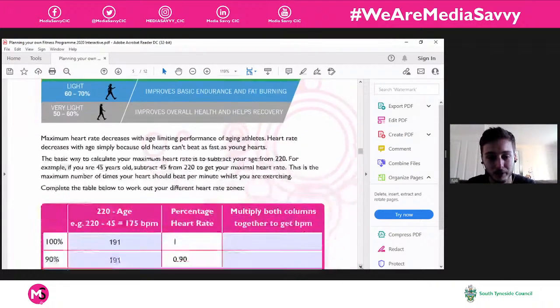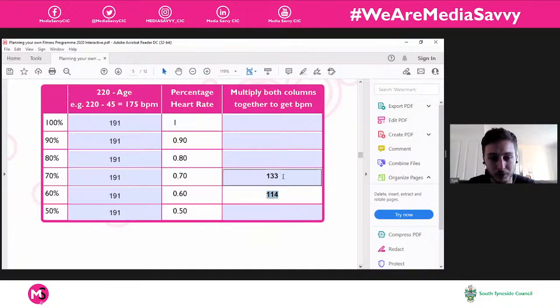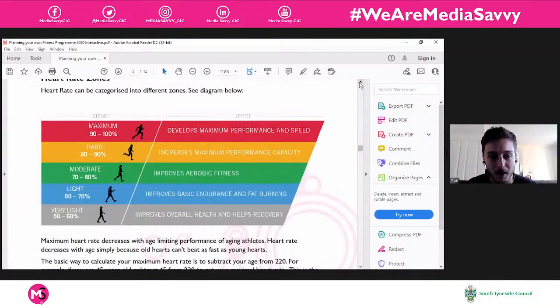So we're still talking 133 because that's the low end, 70%. So what's 80? Yeah, so 80, same again, 191 times 0.8 this time, yeah, for 80%. And that's 152. Yeah, so if I'm between 133 and 152 beats per minute, I know that I am in this bracket here, improving my aerobic fitness.